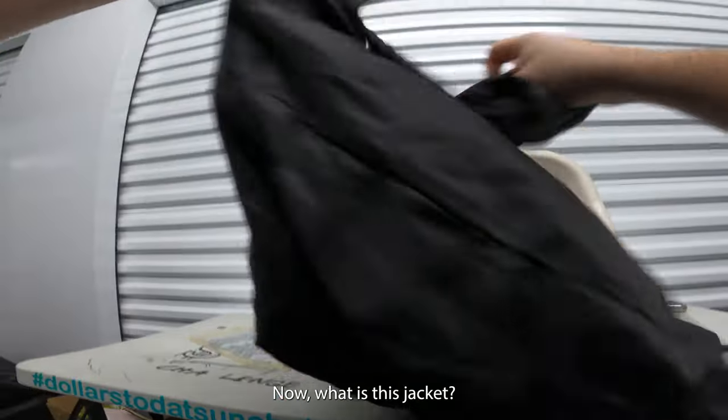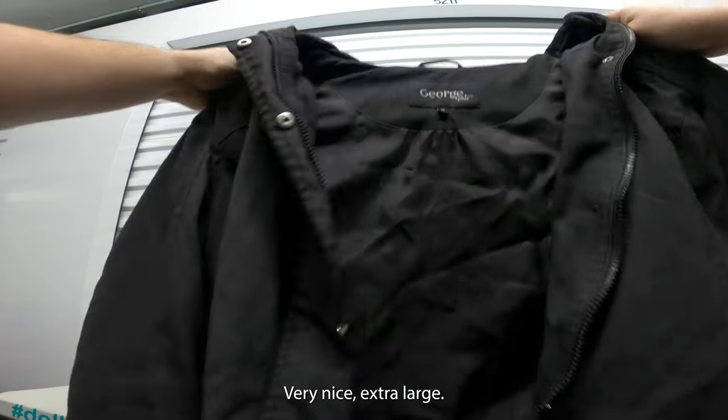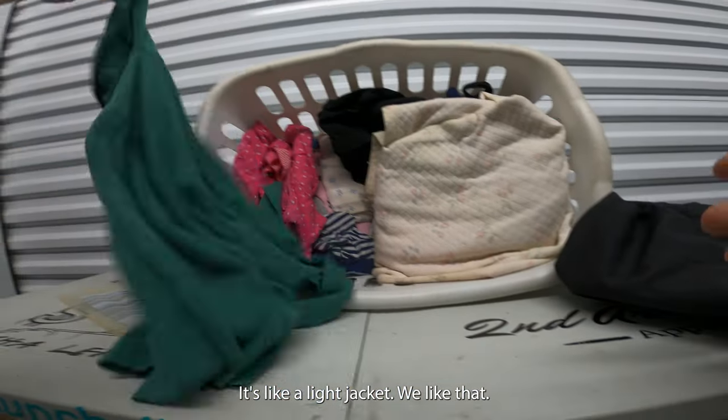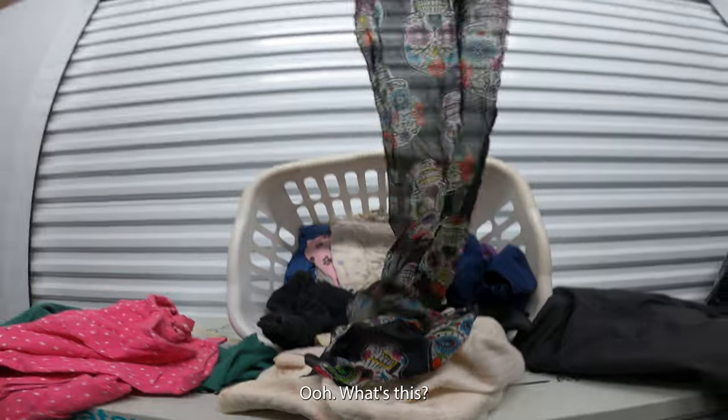Look at this. Now, what is this jacket? This is a George Plus. Very nice, extra large. And it's a nice jacket. It's like a light jacket. We like that. No thank you. No thank you.